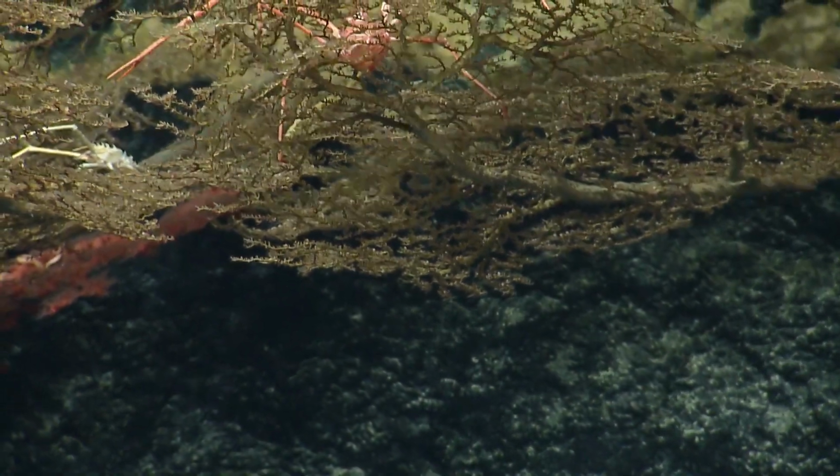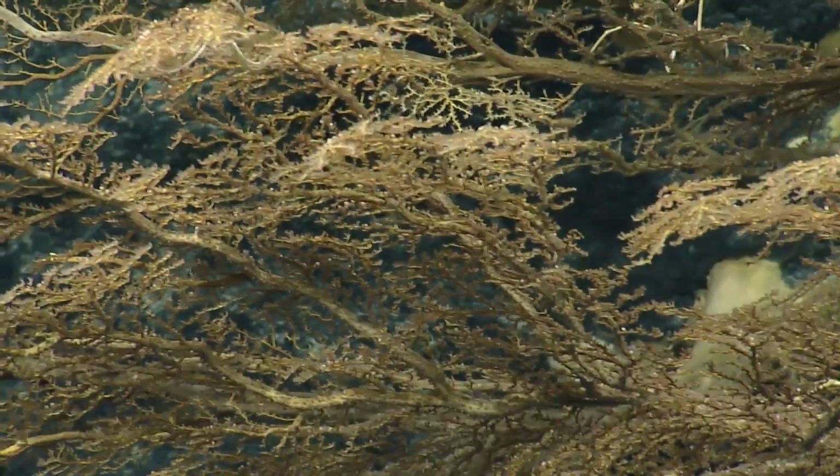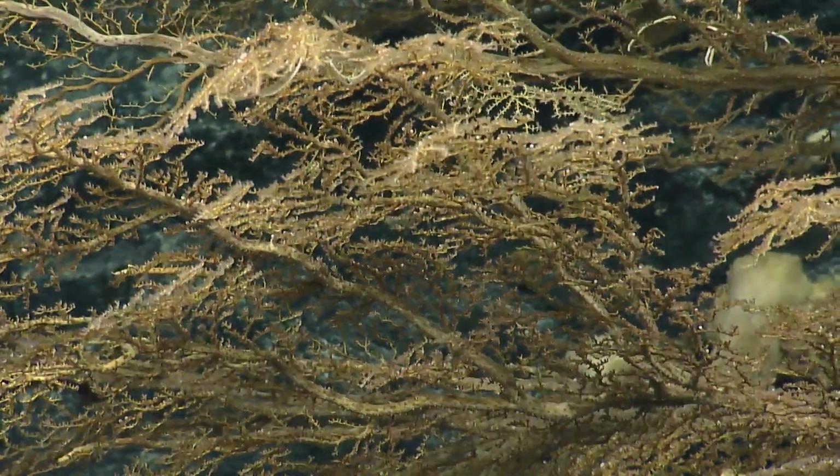Thank you for your question. And Nav, do we have a move in? Negative. We're still trying to get back in the box here. Yeah, I think there might be a sponge hanging out beneath this outcrop.